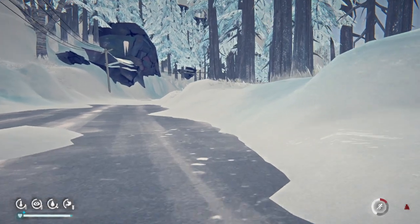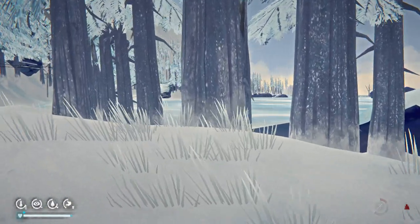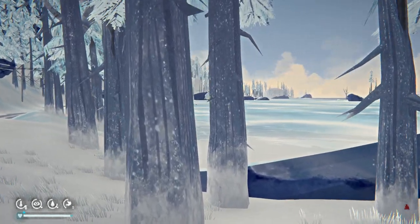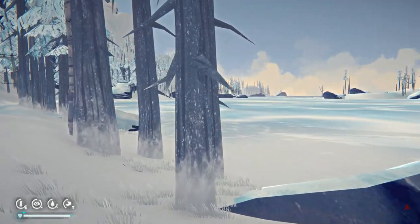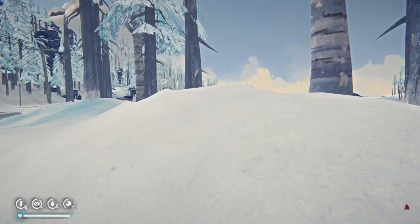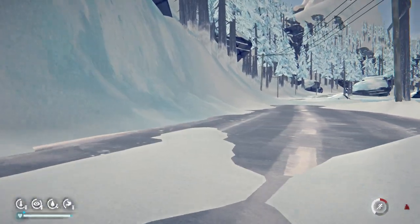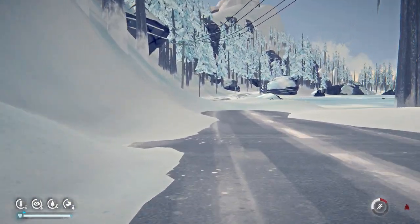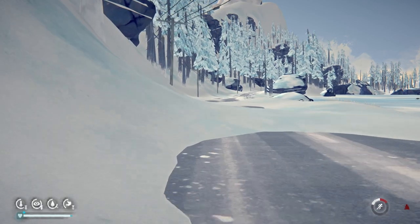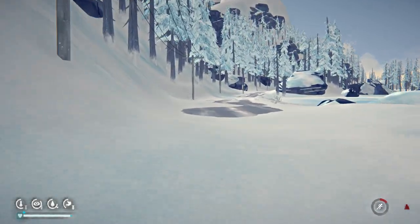Getting pretty windy. I could probably take a shortcut on the lake. I call it a lake. It's not a lake, but... Is that a wolf out there? Yeah, it's a wolf out there. So I'm just going to continue along the road here. I'm going to try to give that wolf a wider berth. There we go.